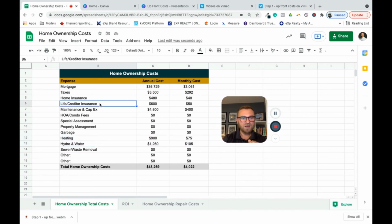Now we've also added in either life or creditor insurance that you'll need for your mortgage. Obviously, if you want to talk about that a little bit more, feel free to shoot me a message. We'll get into that a little bit later when we start talking about closing. We have the actual home insurance here at $40 a month. We have our taxes sitting at $3,500 a year, just under $300 a month, and we have our full mortgage, factoring in our down payment. This is at a 2%. At this time, 2% seems to be fairly attainable for most people. So we have our mortgage sitting in here at just over $3,000 a month.